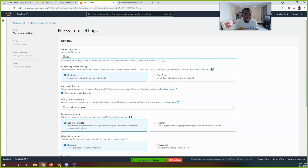So when we create this EFS file system, AWS would put it across 3 availability zones. Think about 3 different cities, 3 different locations in the same region, separated by electricity and by floodplain. So if one availability zone is destroyed by flood or power outage or anything like that, it will not affect the 2 others that your data still resides in. A lot of companies will choose to have this type of redundancy, fault tolerance. So let's choose regional, as opposed to choosing one zone.